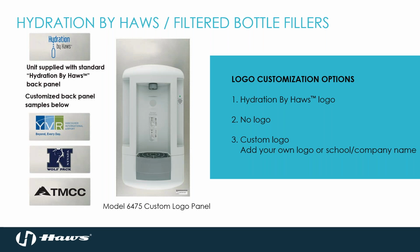And really not just for this Hydration by Haws bottle filler, but this panel is about, let's say, 6 inches by 3 inches. So if you have a drinking fountain in your facility with a back panel and there's enough room for you to put this plate on there, go for it. You can customize this plate and slap it wherever you want to slap it.